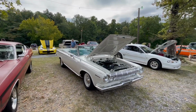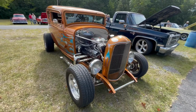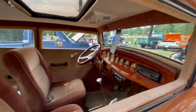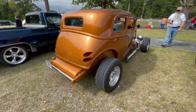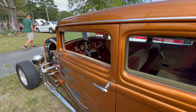Check out this Polara convertible. That's nice. Nice little 32 wood dash. Vicky. Frenched in taillights. 39 Ford. Teardrops. Cool little hot rod.